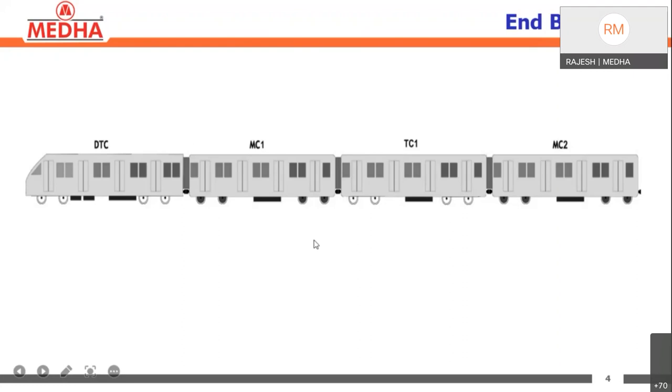In this, when it comes to the DTC coach, the battery bank, compressor and battery charger system are placed in the DTC underslung. Of course, DTC or NDTC are both the same. And the major traction transformer is provided in the TC coach, as well as the auxiliary converter unit, placed in this trailer coach.